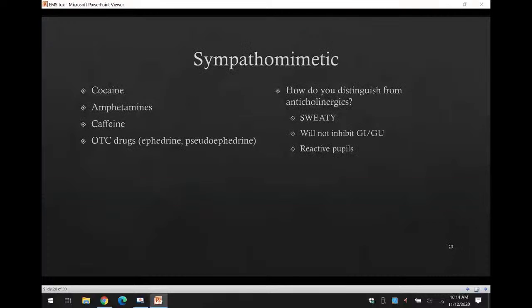So you've got your sympathomimetics that we see a lot here: cocaine, amphetamines, sometimes even caffeine, and then some over-the-counter drugs, like people taking a lot of that cold and cough medicine with pseudoephedrine. So what's the difference between this and something like an anticholinergic that we'll go through later? Sympathomimetics, because they up your sympathetic nervous system, you will get sweaty. They'll be really, really sweaty. Unlike anticholinergics, where people can't pee, can't poop, it won't stop that. They'll actually want to pee. They'll want to poop. And they'll still have reactive pupils. A lot of times in anticholinergics, they'll have non-reactive pupils, but you won't get that. You'll still be able to shine a light and have them be reactive.